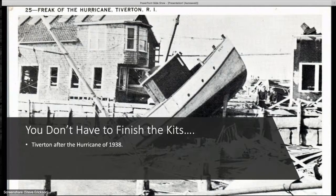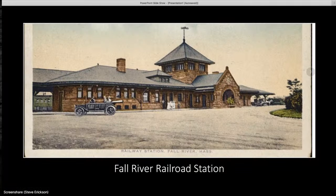So we get to Fall River, and this is the Fall River Railroad Station. It was a stone station. It had great structural components to it. I've never seen a model quite like this, but there it is. That's the Fall River terminus.